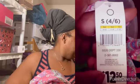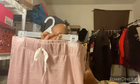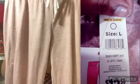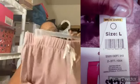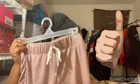Okay. And the next item that we have is these pajama pants or workout pants. Whatever you want to wear them for. Pajamas, workout pants. These was originally $12.50. They're long, they're thin, they're cute, you know. But $12.50 for these.